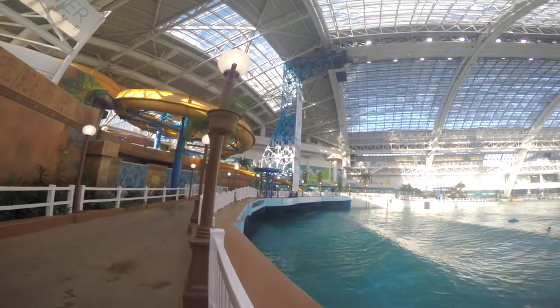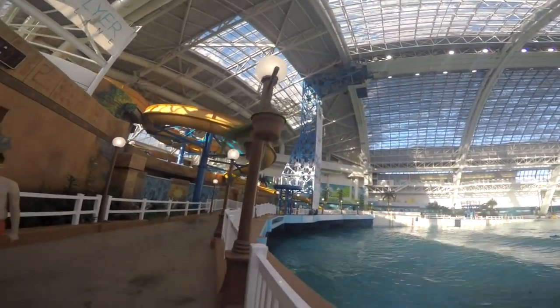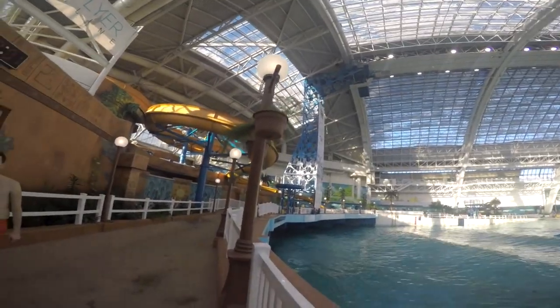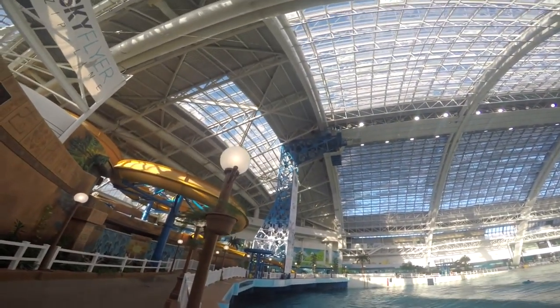So another odd, quirky thing about World Waterpark is that sitting on the edge of the wave pool is this giant blue steel structure, which apparently they used to use for bungee jumping. Now they use it for absolutely nothing, and it's just sitting there looking weird at the edge of the wave pool. So kind of odd that it's just standing there.